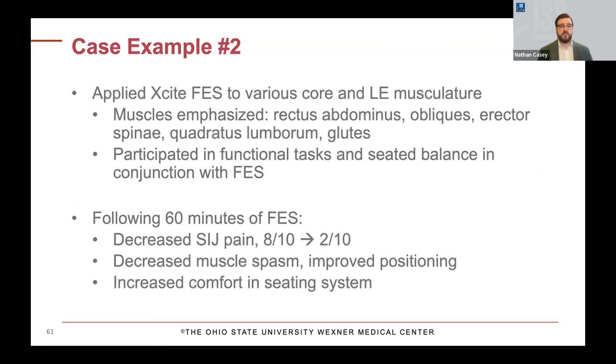And then the patient participated in 60 minutes of functional tasks and seated balance in conjunction with electrical stimulation. She demonstrated a decrease in SIJ pain from 8 out of 10 to 2 out of 10 in just one session, as well as decreased spasms and improved positioning, and then overall increased comfort and satisfaction with her seating system.